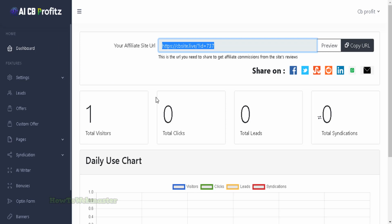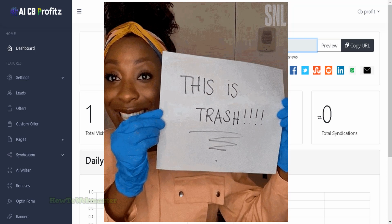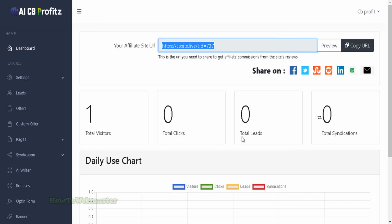If this site goes down, all of your earnings, if any, go down. There's really nothing unique about this, and the potential to actually make anything is very low. So that is what you get.